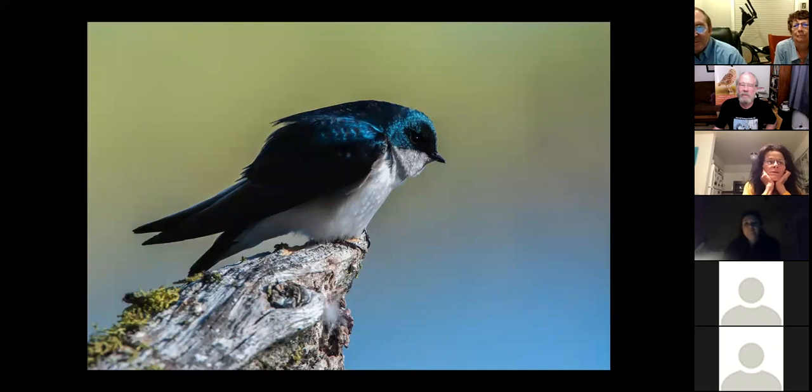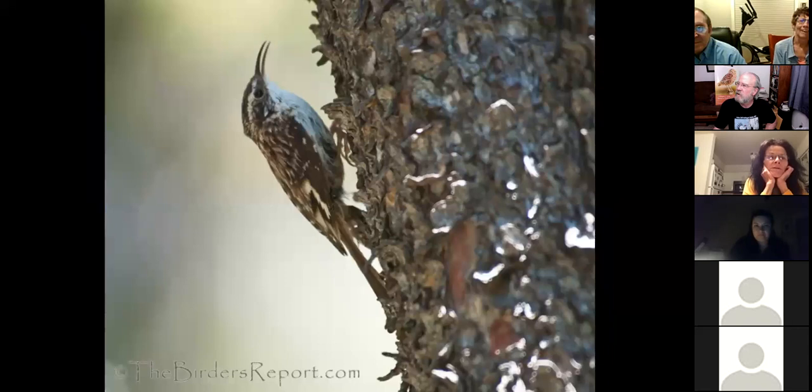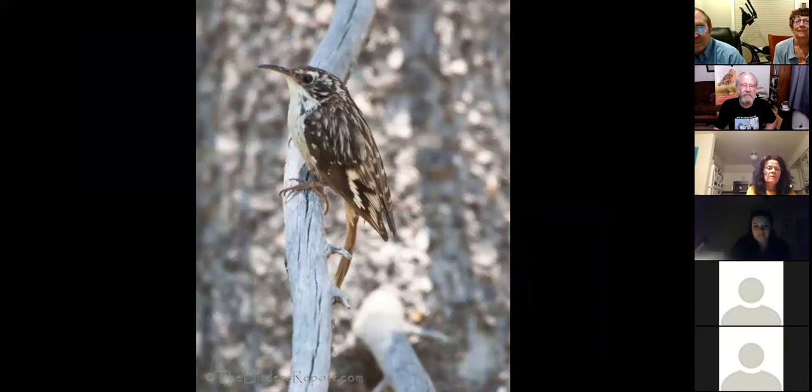Next slide. My favorite shot of a pygmy nuthatch, because I've only found the pygmy nuthatch once and I found out where it was nesting and I took a lot of photos. Next slide. One of my favorite birds, brown creeper, that you hardly ever see perched. Next slide. But I saw this guy perched and so I took photos and I still haven't found too many other people that have seen brown creepers perched.